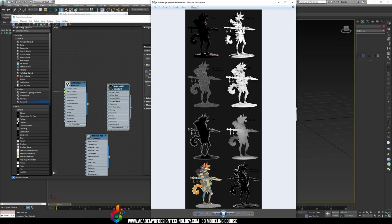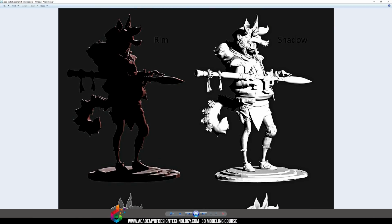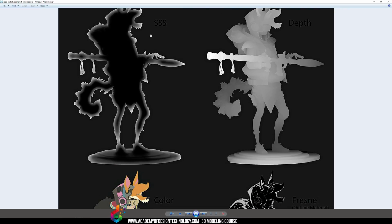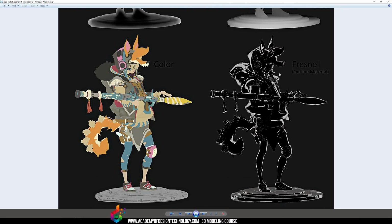Here's another type of render that I actually really enjoy seeing. So if you only have one thing to really show off and you want to show it off really well, do different renders and show off different lighting. Like here's a rim light, here's a shadow, here's the curvature map, here's the ambient occlusion, here's the subsurface scattering, the depth map, color, and Fresnel maps.